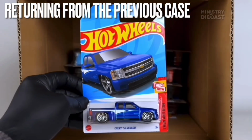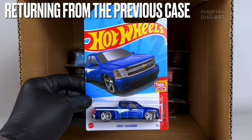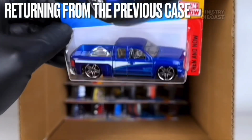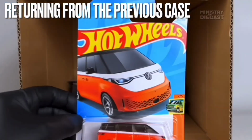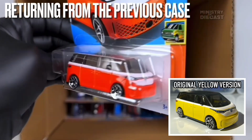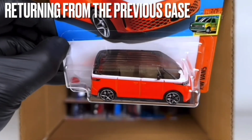Next up we have the Chevy Silverado. This thing's pretty cool, this casting is very unique, and overall I will be adding this to my collection. I think it looks good. Next up we have the Volkswagen ID Buzz. I quite like the colours here. I do prefer the original yellow version, but this one's still pretty good.